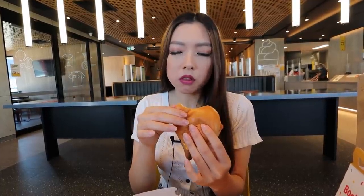The bun is very soft. Yeah. It's quite fishy. It's not like the fake fish that you get. It's like quite fishy. Yeah. And I don't really like it.